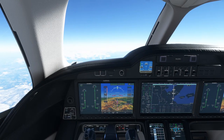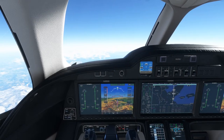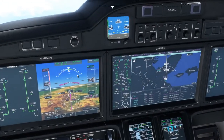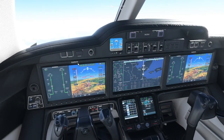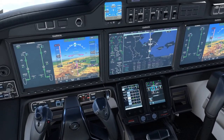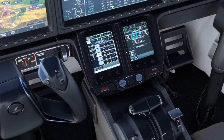And Daniel was asking before if your real HondaJet has the working synthetic vision. Yes, it does, and it's a really cool feature. If you compare this one to a 737, that's like a spaceship. Even the 737 MAX is still an airplane from the 80s compared to the HondaJet. So you probably see that.